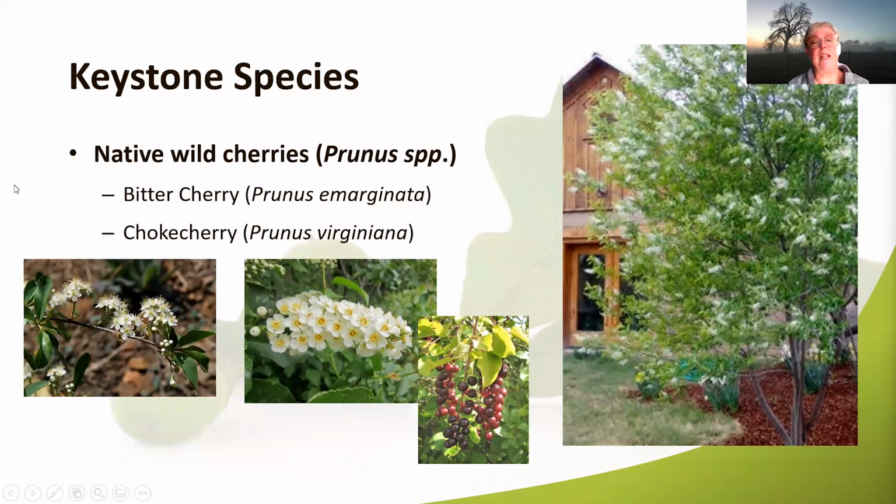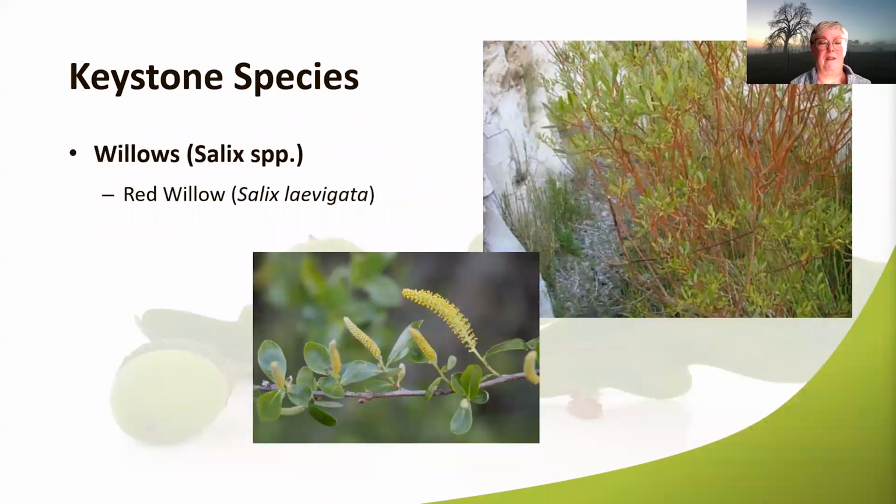Other keystone species include the native wild cherries, and you get flowers with those, and berries that attract the birds later too. So it's got more bang for the buck. Willows, if you've got areas where you've got creeks or areas that stay wet somewhat, can persist, especially on ephemeral streams where they get most of their water during the winter and spring, and then they can stand to have some drought during the summer. But if you've got any wet places, putting in a willow would be great.